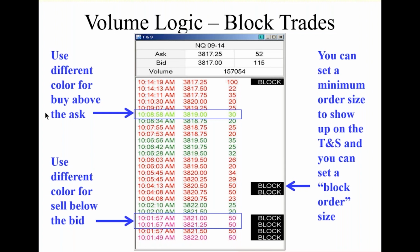And so that shows me more aggressive. Then down here, use a different color for selling below the bid. So I've got my red, and it's just slightly different. You could probably make it even more drastically different, but magenta. So I used magenta for selling below the bid. So again, that's a more aggressive seller. They're willing to get a little bit of slippage there in order to get in. So that shows an extra level of aggressiveness of buying and selling, that they don't mind getting an extra tick or two of slippage.